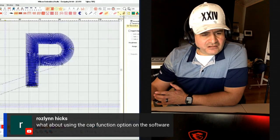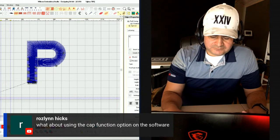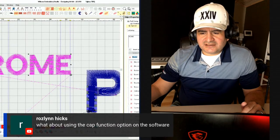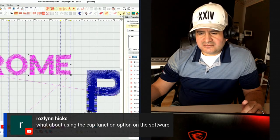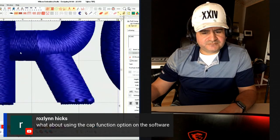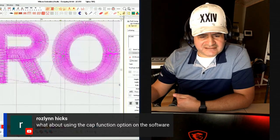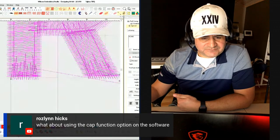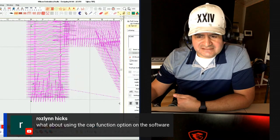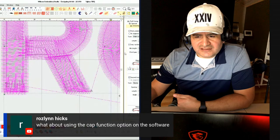On a lot of software, there are fonts that already come Puff Ready. Let's see, like this one, 3D block. This is a good example right here. These are the pre-made fonts that the software gives. I'm pretty sure every software has it, but you can see here it has the capping. It has the jagged edge, very jagged. A couple of things that I see that are probably unnecessary is the underlay. Let me see if I can take out the underlay. Yeah, we could probably take off all that stuff. Still cap.